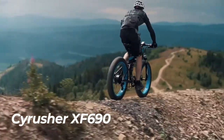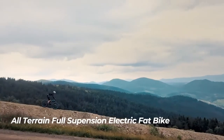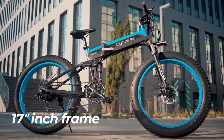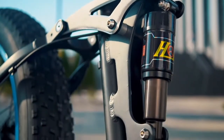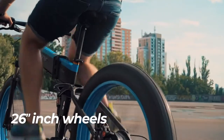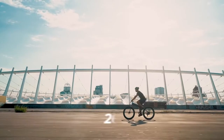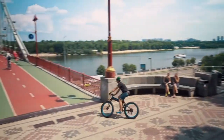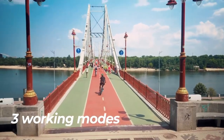Cyrusher XF690, all-terrain, full-suspension, electric fat bike. It has a high-quality 17-inch aluminum frame fitted with an oil spring suspension fork with lockout and 26-inch wheels. A powerful 500-watt brushless motor gives you enough dynamics for any style of ride. It has three working modes.